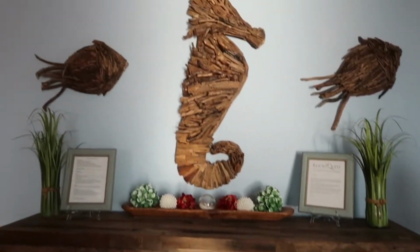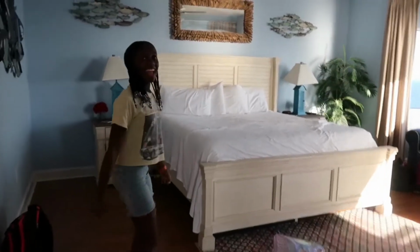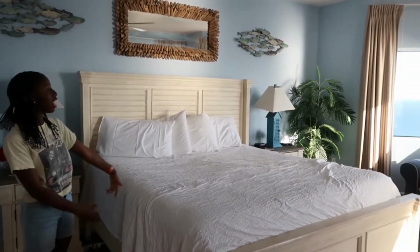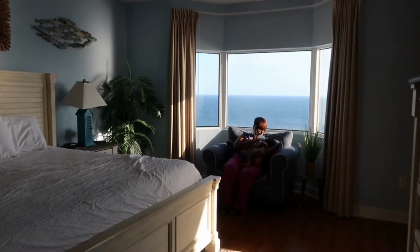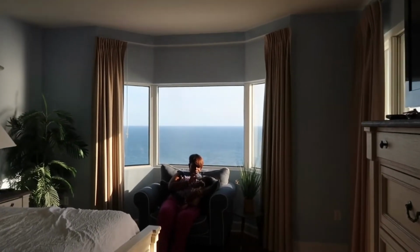Okay, so we're coming this way. Also we have this, and it's just a dressing table. Over here, we have a nice big room with a nice bedroom. We also have my mom over there. And then we have a beautiful area where you can look. It's a view. And over here, it comes with two sinks, a big tub, a shower, a closet area with another mirror.